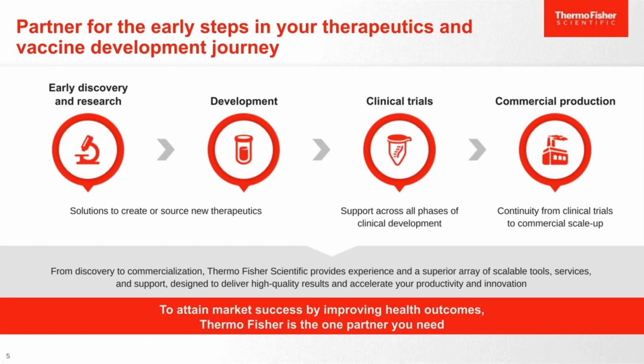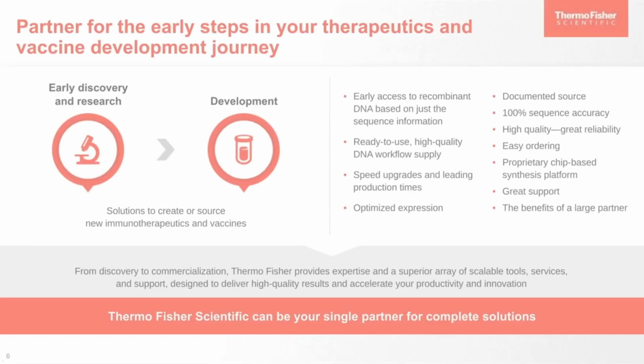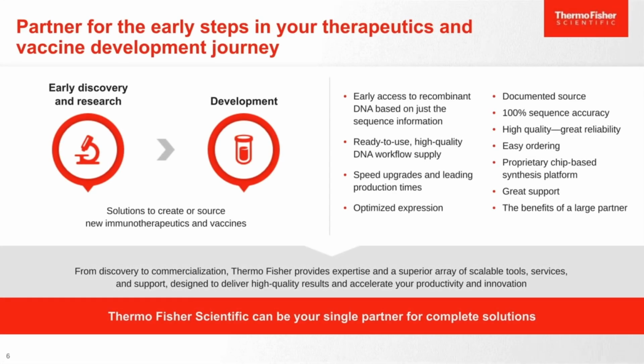And for the first part of today, we are going to focus on the early discovery and research aspect as well as development before moving into the clinical trials aspect as well as commercial production with our partner Jeff. So today, starting in the early discovery and research, we really focus on the idea of using recombinant DNA based just on sequence information at the very beginning to optimize your protein production.